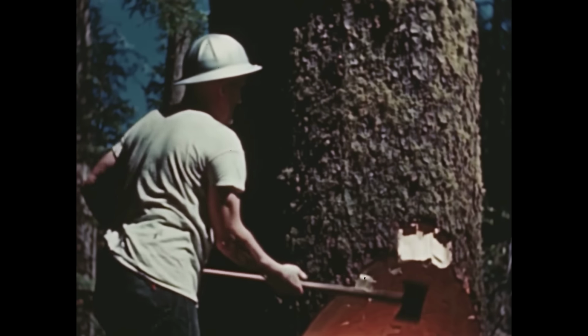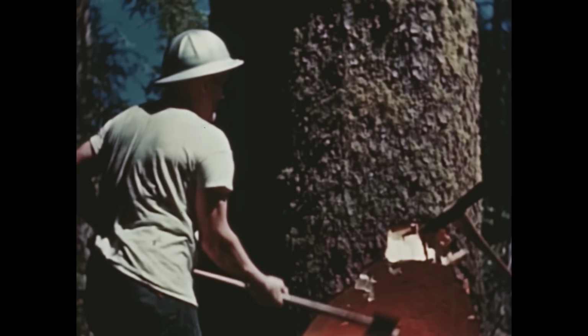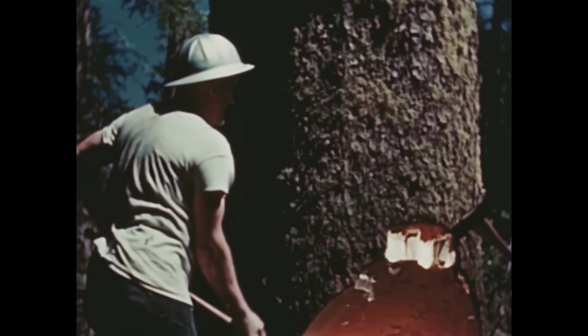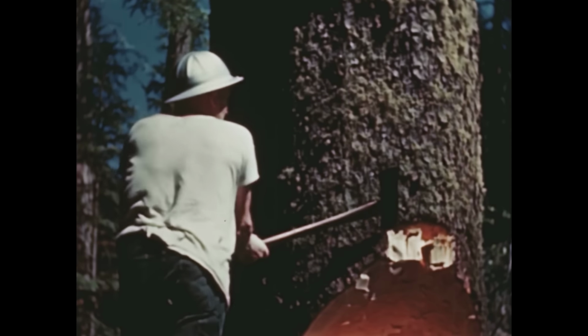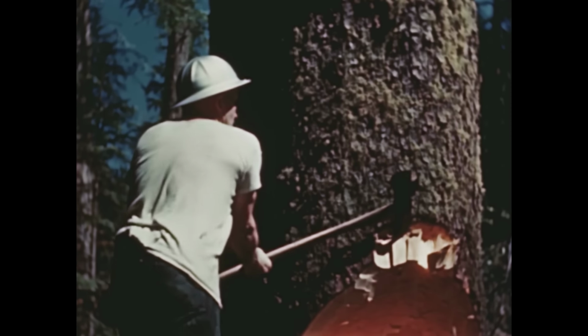In slow motion, we watch the pull on the axe handle as the chips are wrenched loose from the tree. This pulling puts a slight permanent bend in the handle, giving the blade a bit of an angle. This angle is used by fallers to make cutting easier and faster.